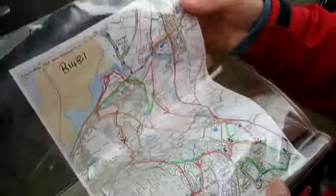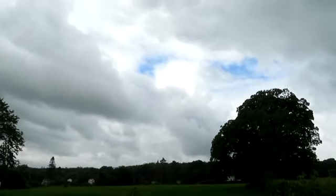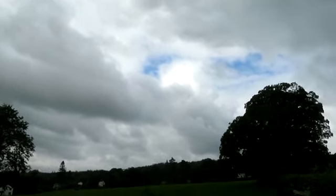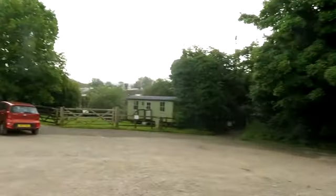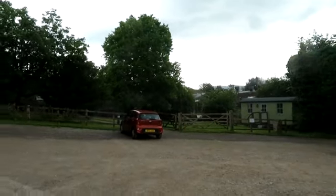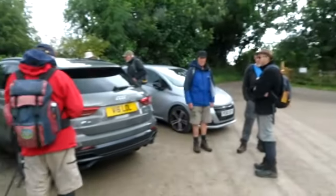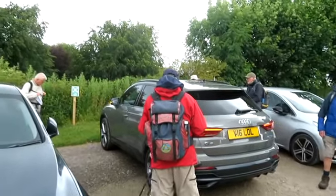Well, like Bernard says, it's grey. It's thrown it down overnight. It's supposed to be nice for part of the morning, and then kicks in again about 2 o'clock this afternoon. So there are 10 of us ready to go. And it's just a gentle walk. There's a bit of limestone, so I'll have to watch conditions underfoot.